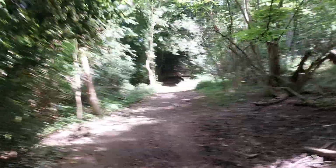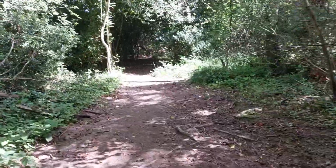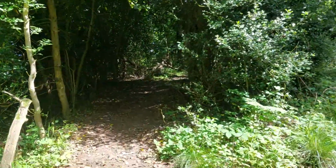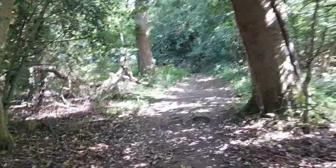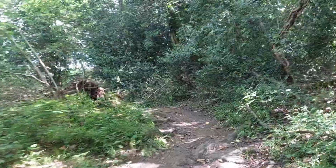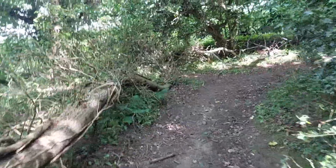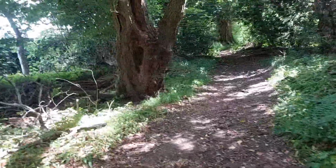No doubt you can hear all the traffic from the M54 in the distance to my left. Otherwise, it's really peaceful around here. Oh, hell. Tripped over a bit of wood on the ground. Gotta watch your footing. Be careful where you put your feet. A couple of trip hazards, but nothing too bad.